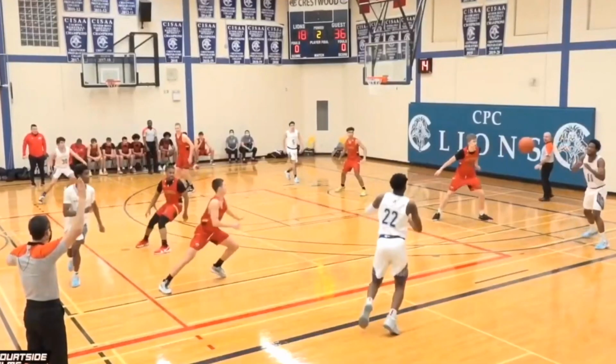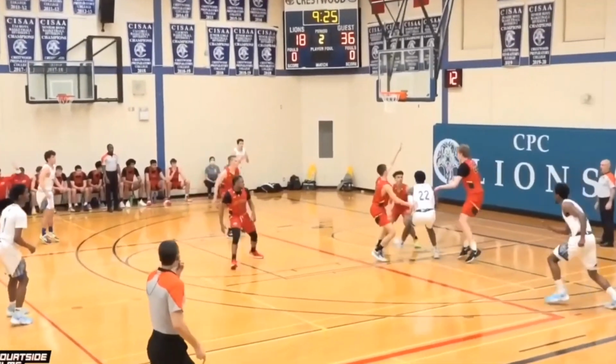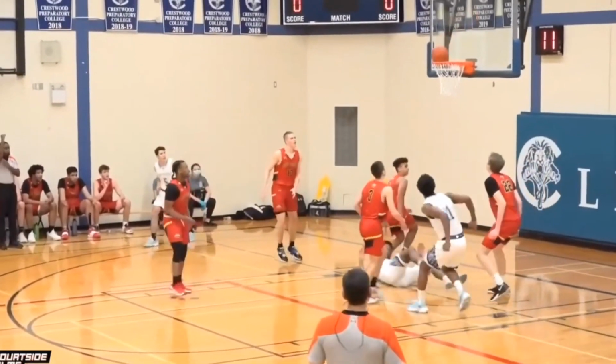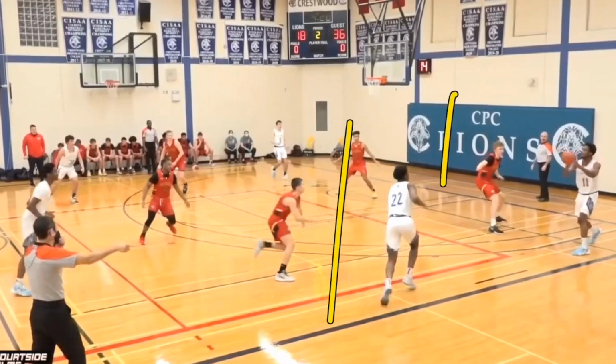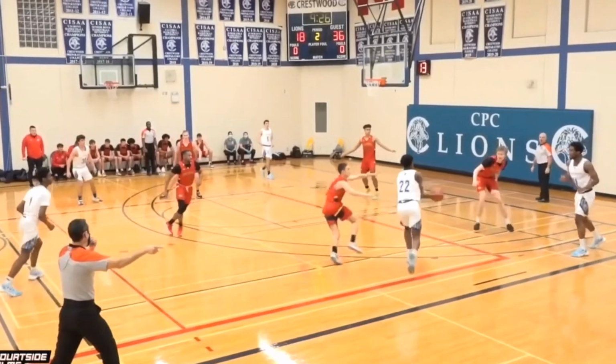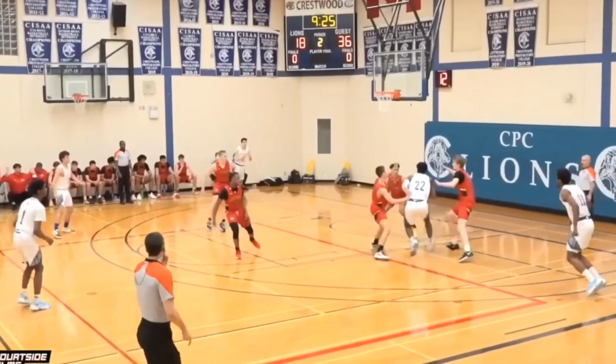This is a fantastic example as well of moving off ball. When he inbounded that ball, he was able to attack that rim and went up very strong. When he made that inbound, he noticed that he had a massive lane towards the basket. His teammate was able to get him that pass, and then when he got that ball, it was one hard dribble and a jump stop.